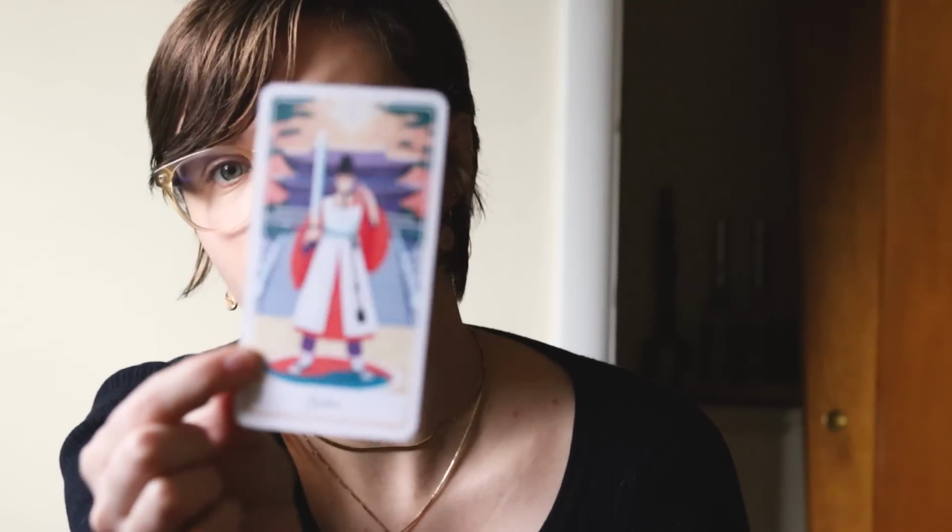Tarot of the Divine is an amazing deck because it interprets mythological stories for each card. And there are so many different mythologies or folklore within this. Tarot of the Divine really is the best name for it. It is all about divinity. Some of these are folk stories, some of these are divine beings.